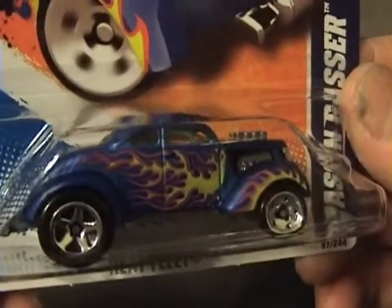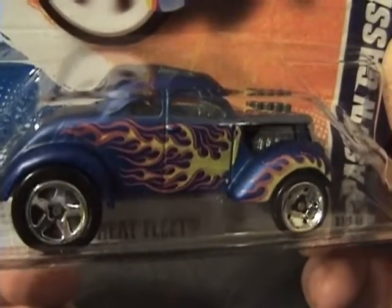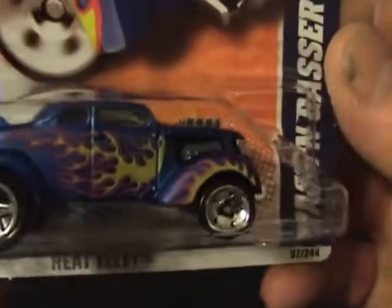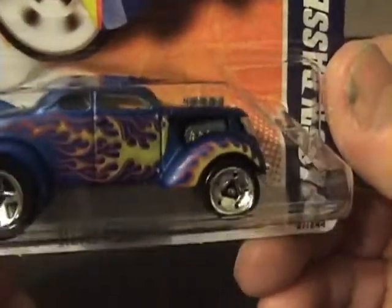And of course the Pass'n Gasser. Now if you look at these tampos, the yellow in here is a dull satin finish. We did see one with a bright yellow satin finish at the Kmart event. That was the only one, so I don't know if you guys have any out there. Take a look. This has got the gray plastic base on it also. Five spoke in the back and skinny up front with a gray engine and fuel injection. Chrome interior. Sometimes these come through with a chrome engine and injection, so keep an eye out for those.